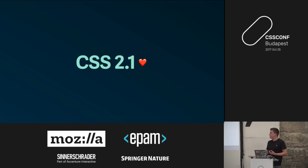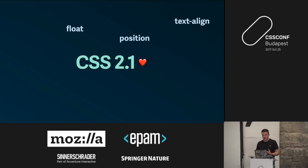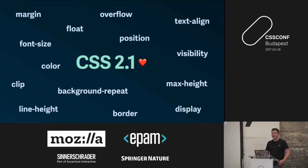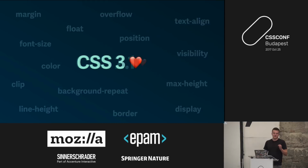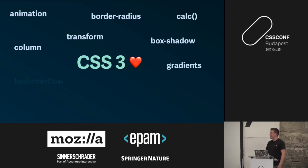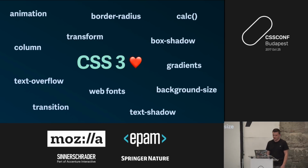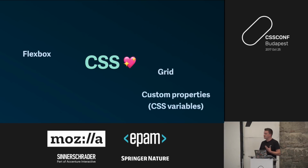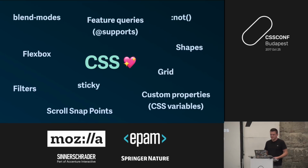But a few years later in college, I learned CSS and all the great properties like float, position, overflow, background properties, line height, and so on. That was amazing. And then a few years later again, I was introduced to a game changer, to CSS3, because all of a sudden we had border radius, box shadow, animation, transforms, web fonts, of course. And the way the web looked like changed significantly. And it still keeps changing because browsers are constantly shipping great new features like flexbox, grids, feature queries, custom properties, amazing stuff to create amazing experiences.